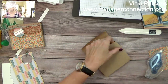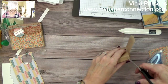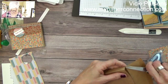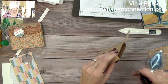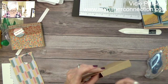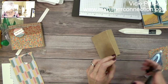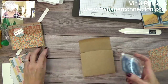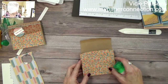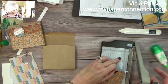Okay, scissors. All right, so I'm going to get that out of the way, and I'm just going to trim right along here. Get that out of the way so that it doesn't have any issues closing. Okay, I'll get that out of the way. Alrighty. Okay, so let me get my glue back out. And I'm going to go ahead and put this right here. And I did not cut it enough. So I'm going to just have to cut it a little bit more, apparently.